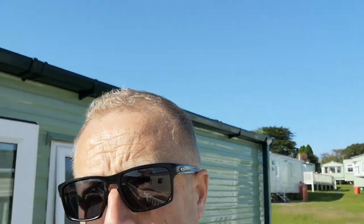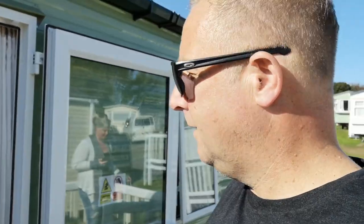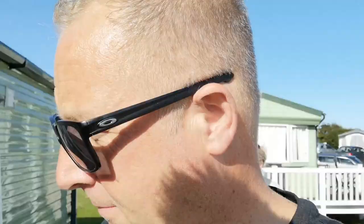Folks, we have made it to Cornwall 4,000 miles later and we're here, and it's gorgeous sunshine. As you can see, skies are blue, our dwellings are pretty good for the week, we can't grumble, and yeah, this is our place for the week. So we're here in Looe and gonna have some fun, I think. Let's quickly show you around.